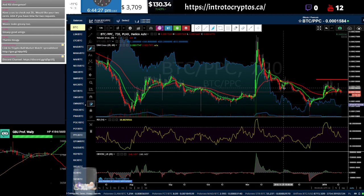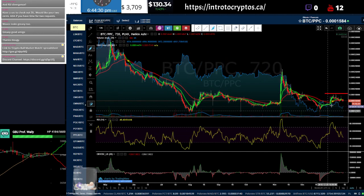PPC. Neutral. In between the bottom, not going up to the top, sort of hanging out, neutral.